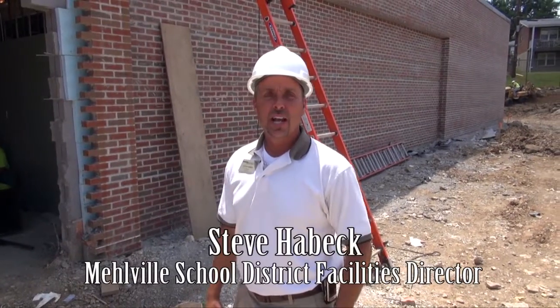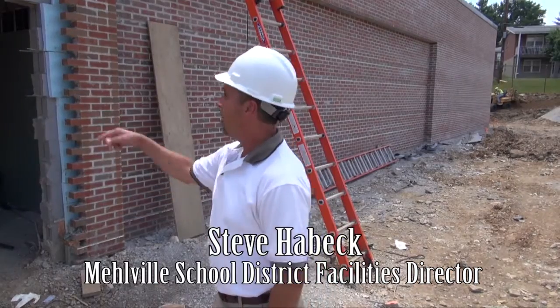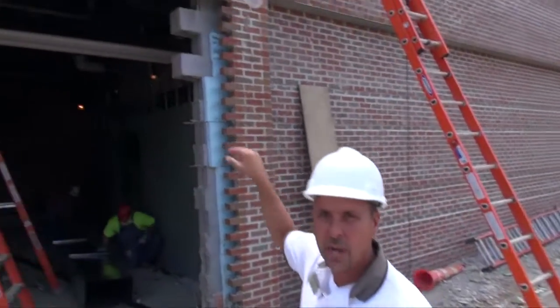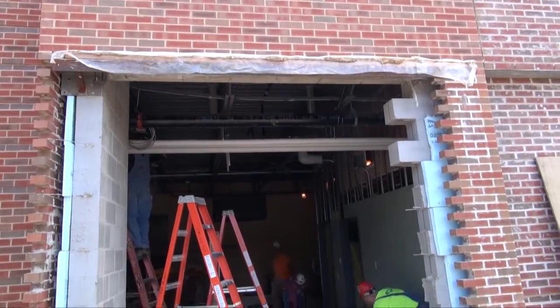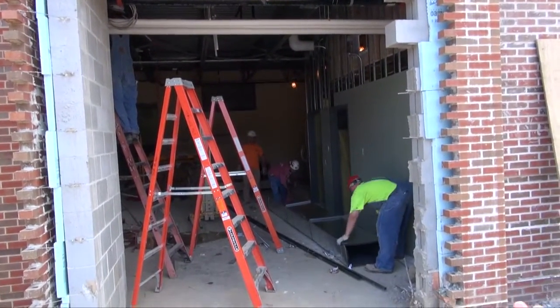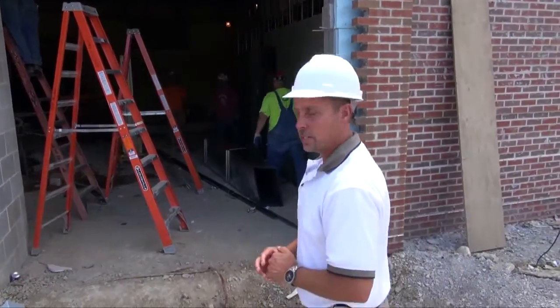Today is Tuesday, July 23rd, and we're getting ready to enter the auditorium on the west side of the building. As you can see, this hole here will not remain. It's only going to be here until we get the inside lifts out of the inside of the auditorium. This hole will be enclosed with brick and mortar in the next 3 or 4 weeks.